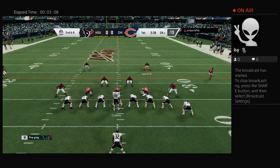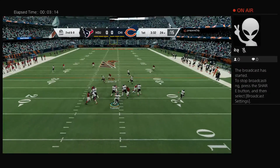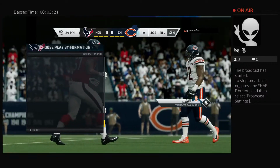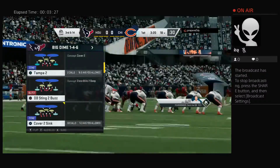So 2nd and 8 here after the pass play for 2 yards on first down. Here's Trubisky to throw. Pressure comes, and Trubisky goes down. Well, that play was the very definition of fast, quick, and in a hurry. Suddenly, he was there. In a blink of an eye, that happened fast, and a big sack.